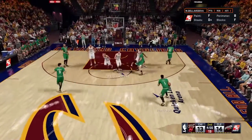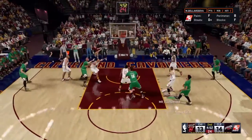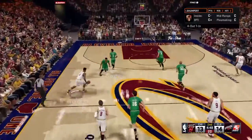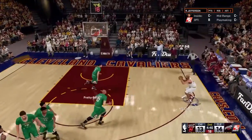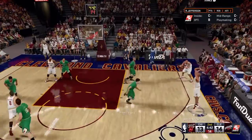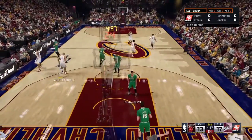Well, it's been a tight one so far as we get the second quarter going back here. And a chance for just a second now to check out the scoring breakdown for Cleveland. So far, these guys have done a fantastic job finding the open man and getting some easy baskets. They've gotten their fair share of points off turnovers so far tonight, too.